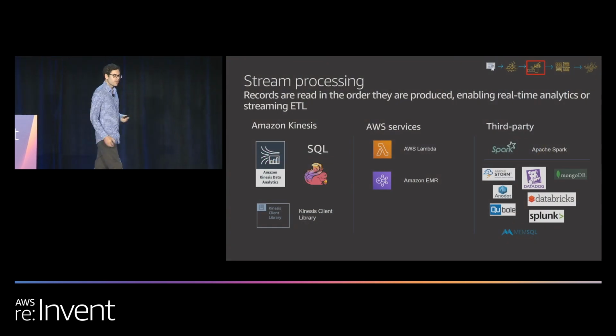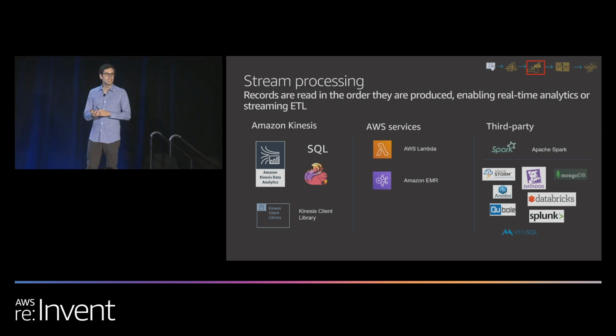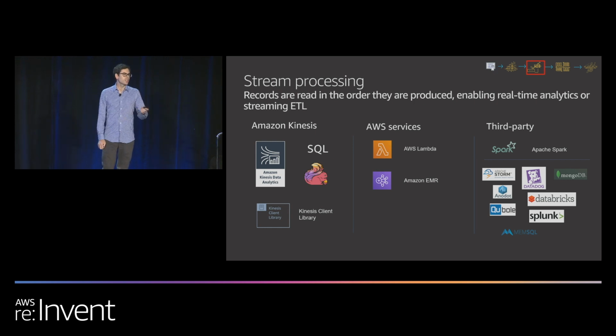On the processing side, you have a variety of options. Kinesis itself could be the consumer of the data. We have Kinesis Data Firehose and Kinesis Data Analytics, and both can read a Kinesis data stream. You could also use the Kinesis Client Library for your own custom application, either on EC2 or on premises, wherever you're running that. You could use a third-party framework, so Apache Spark, and these kinds of Hadoop-based frameworks run not only on EC2, but you could just run them in a managed way with Elastic MapReduce, or Amazon EMR.